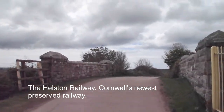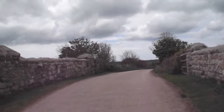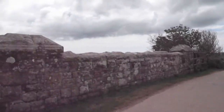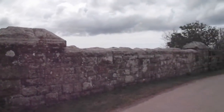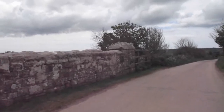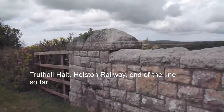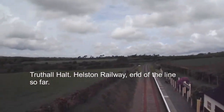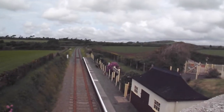Well, hello folks, and welcome to look at something a bit different today to what I usually look at. I've popped down to a little halt that's been reconstructed on the Helston Railway, and it's just amazing. Now, I haven't been here for about a year, maybe longer, so I thought I would come down.